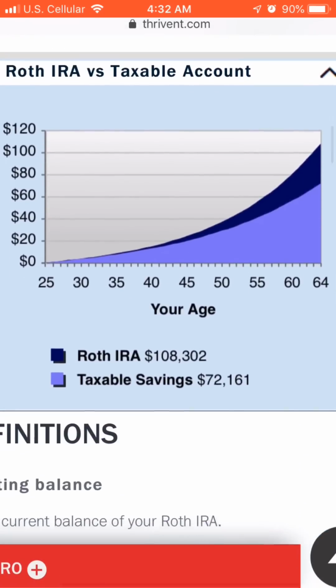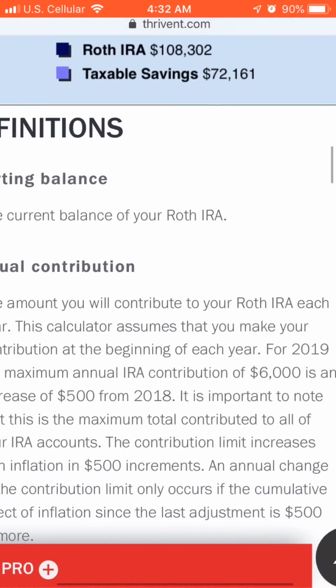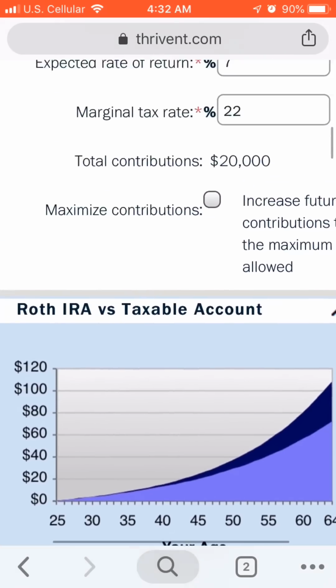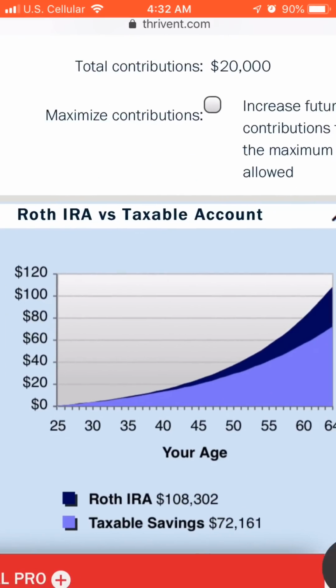And then there's this little chart. My Roth IRA estimated balance would be $108,000 from simply putting in $20,000. That's about 5 times your money, and the taxable savings of that would be $72,161. So definitely really cool. Lots to read up on.